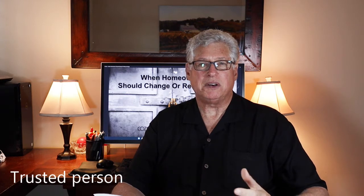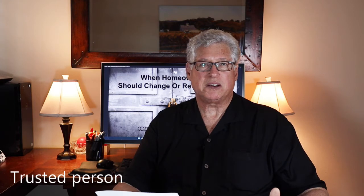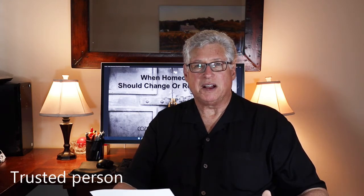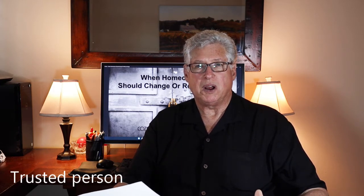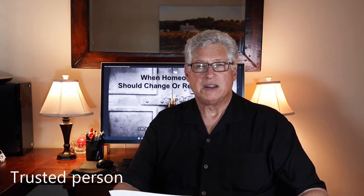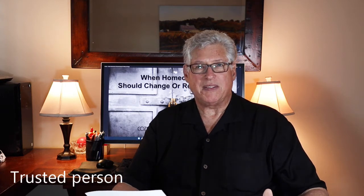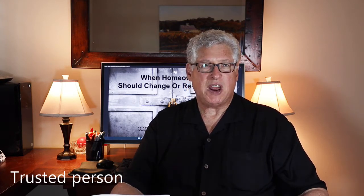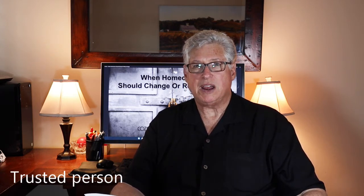rekeying that lock. If you have a next door neighbor, and this is really common where I grew up in the Midwest, a lot of neighbors had a key to the next door neighbor's house. So that if there was an emergency in the house, anything from a small fire to you hear an alarm going off, the neighbor had the key, could let in the fire department, could let in the gas company if you smell gas coming from inside the house, anything like that. If you change neighbors or all of a sudden you don't get along with your neighbors, that's a good time to change out or rekey any lock that they have had a key to.